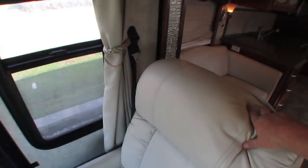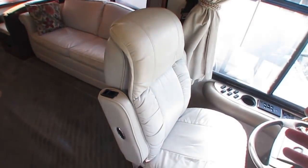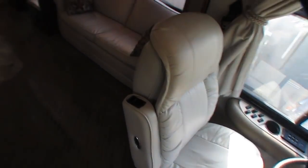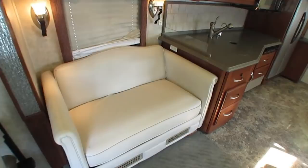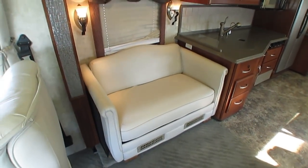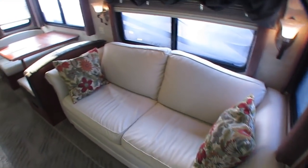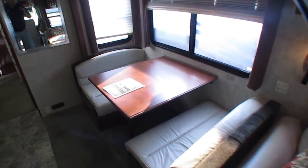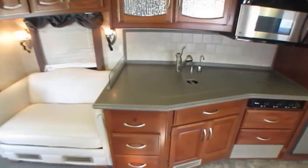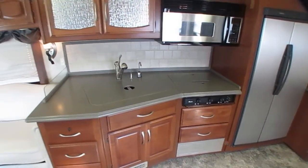All factory, optional factory leather furniture, Flexsteel captain's chairs, plus the driver's and passenger seat. It's also heated. You've got a little love seat right there, that's factory. It makes a little bed. Sleeper sofa here makes a bed. You've got the table booth with the matching leather cushions. It makes a bed. So you can sleep 7 people, maybe even 8, depending on the size, in this area. So you're basically getting a Class A with a sleeping capacity of a Class C.